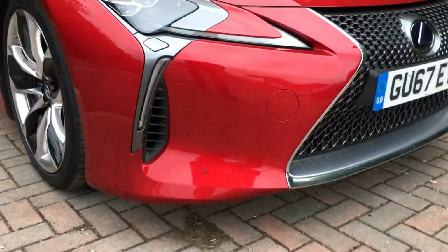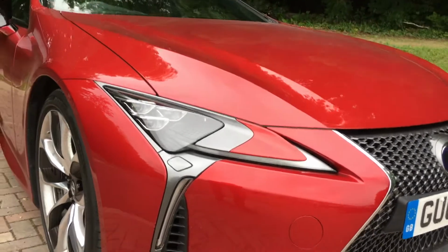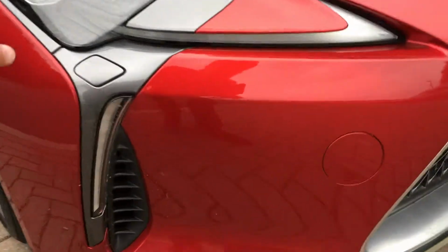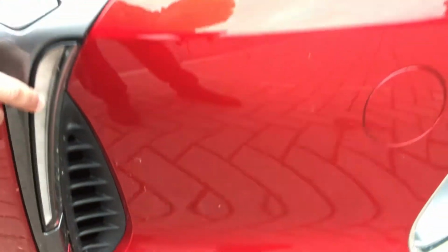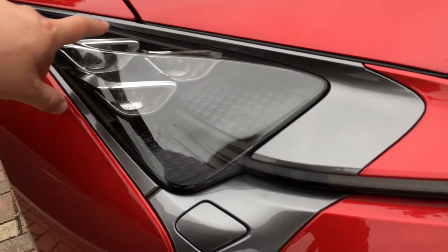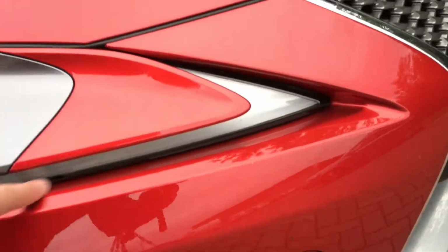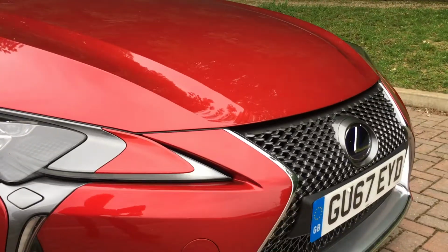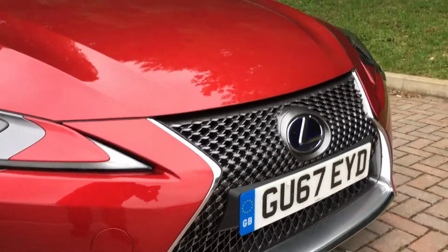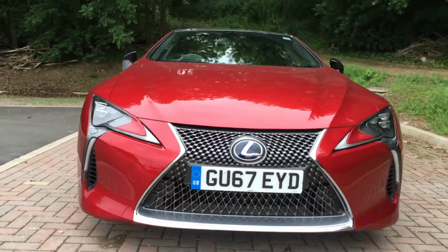Okay, so you can see these absolutely beautiful light cluster and how much time Lexus have spent designing this. This is the indicator here, or the turn signal. These lights are obviously the HID lights. The daytime running lights are here, and then there's this absolutely stunning grille as well. Lexus call that the spindle grille.